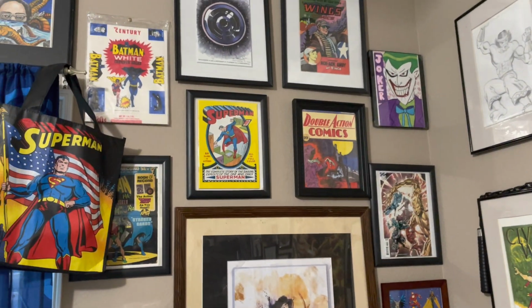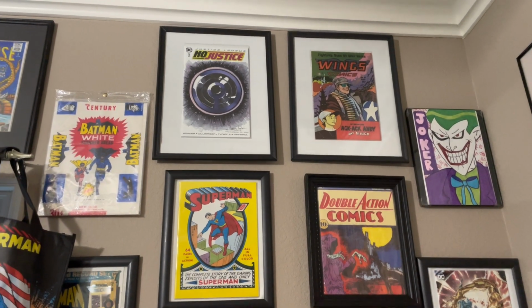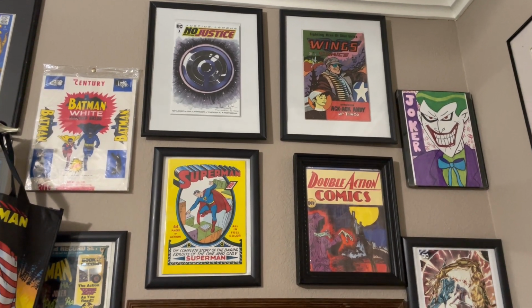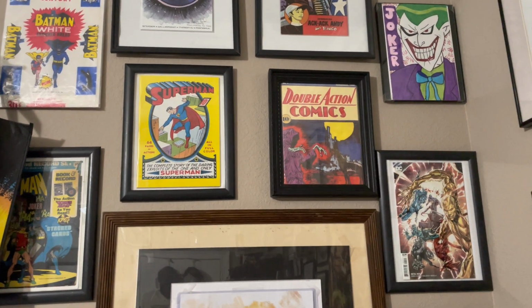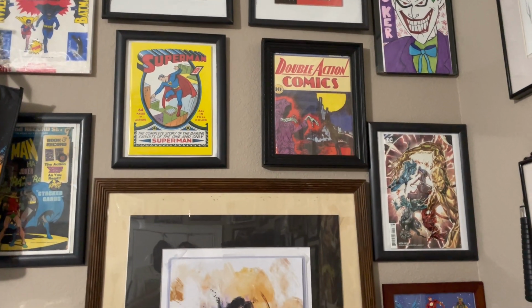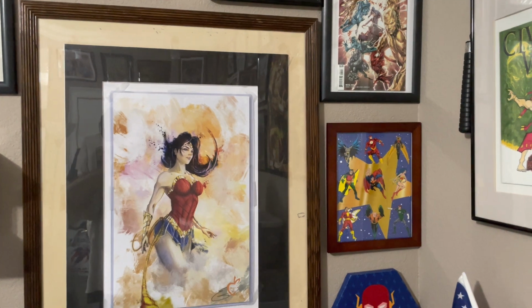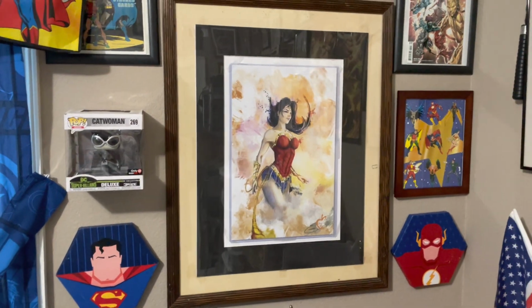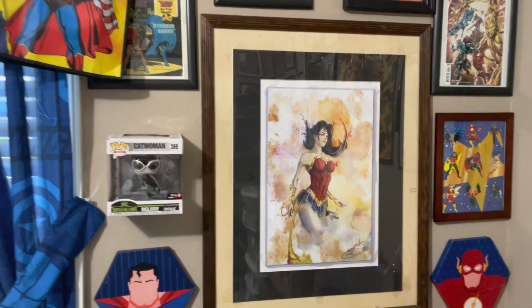Here's my DC area. That No Justice is from my buddy Jason from Heroes to Icon. That Rare Wings Comics is actually a Superman comic used in the movie Empire of the Sun. There's that Masterpiece Superman 1 reprint. Double Action Comics is actually a mock-up of how it would look. It was sent to me by the DC completist Ian Levine for helping him find some rarities. Some Metal Men, those are the DC Stars cards, kind of chase cards that make up a scene. And of course, this beautiful Wonder Woman sent to me by Fish and Freaks Comics, I believe. Esteban Salinas, I believe, is the artist.